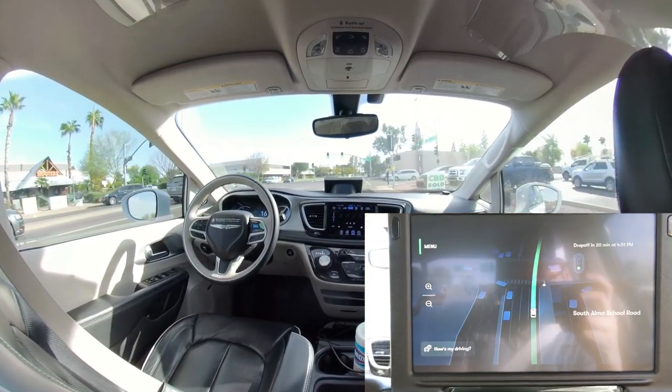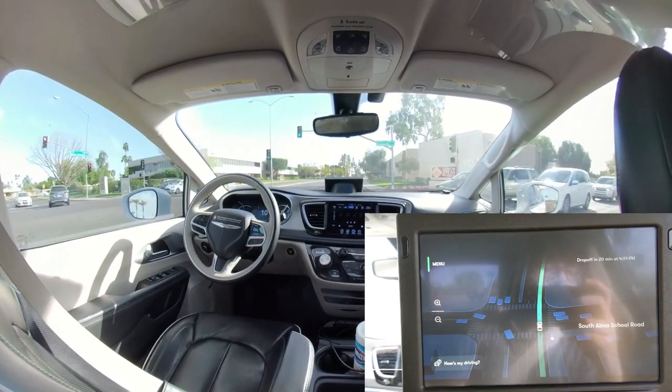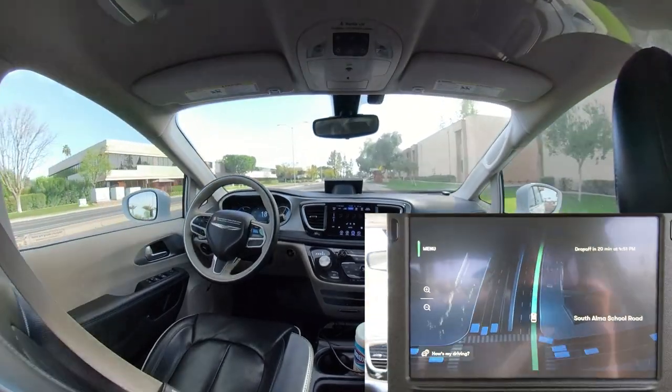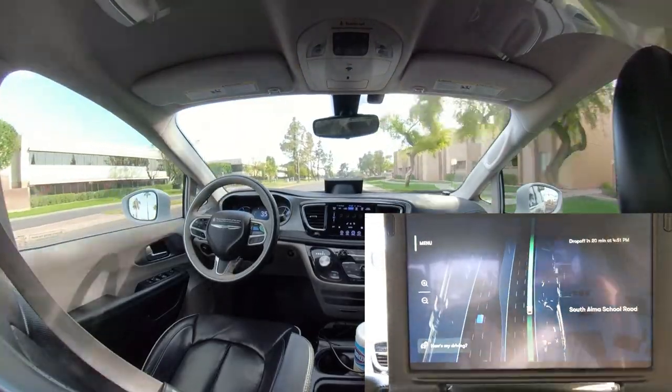But yeah, we're in the intersection. Oh, it saw that person behind, occluded behind the other cars. That's why it was slowing down, I bet. Yeah, that's pretty sweet.